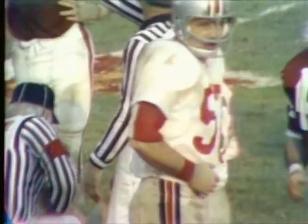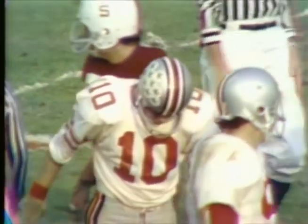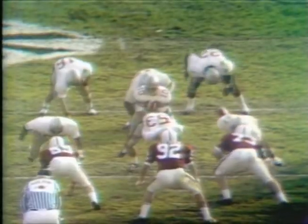There's the belly series. He runs the keeper. He goes to the 35, sprints away to the 30. And he's been the outstanding player in this game so far, no doubt about it. He's going to have 100 yards on the ground before the first half is over.